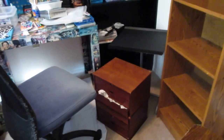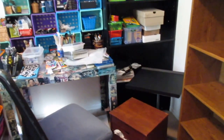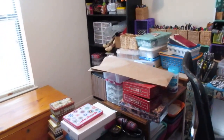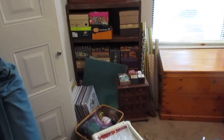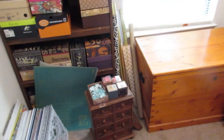And here is where I keep my computer, so that when I'm streaming I can get to the computer. So I have this over here, and I am thinking I'm going to put the chest of drawers right next to it and load that up. So the next couple of hours will be sorting stuff out, and there's my craft mat. It's going to go on the chest right here.